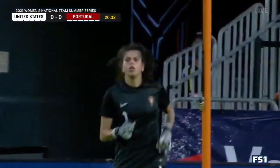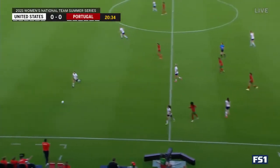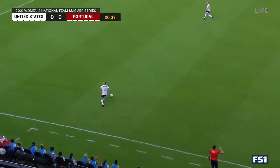22-year-old Pereira off the left foot. U.S. got a deflection, and they'll track this ball down.